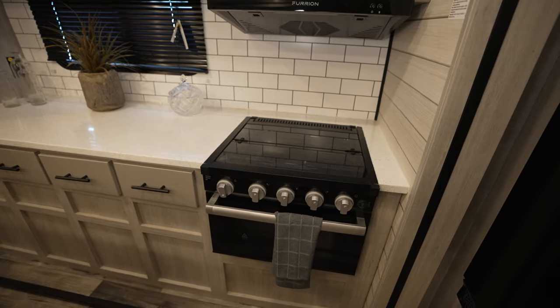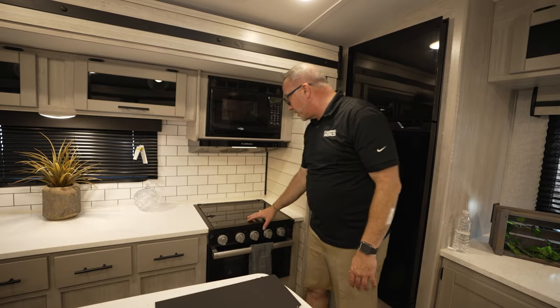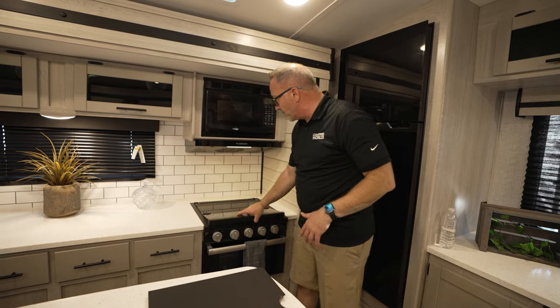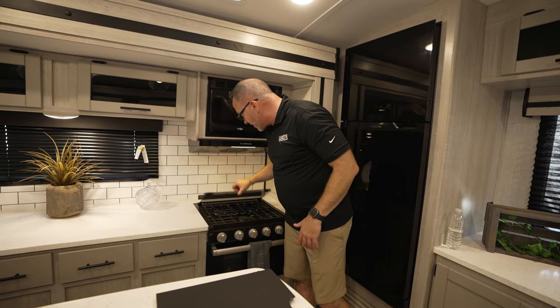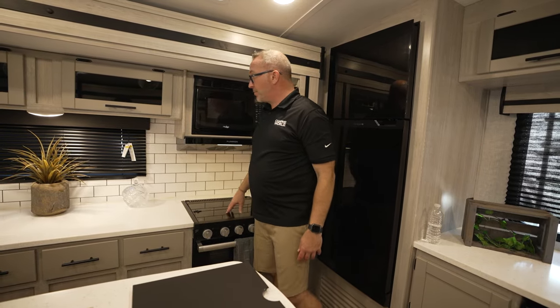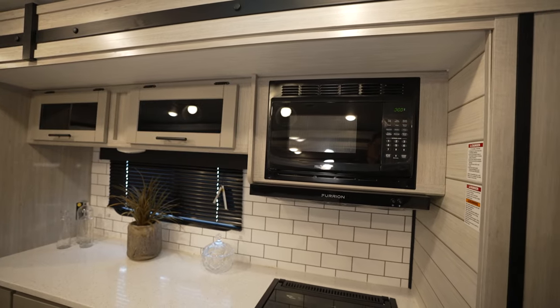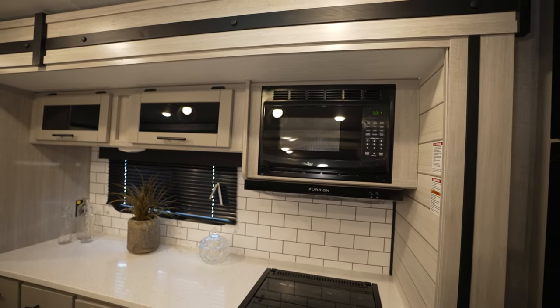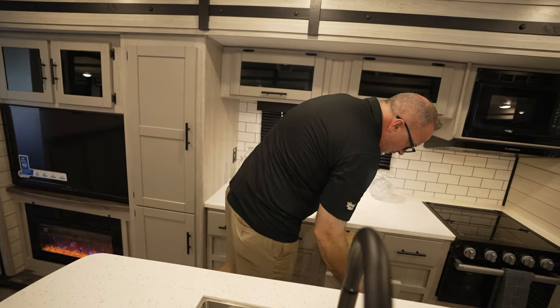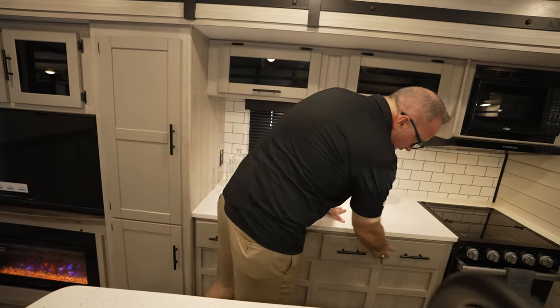16 inch Furrion oven here. Oversized 3-burner cooktop with high output on the front, as well as a recessed glass cover that does double as a backsplash for your backsplash. Nothing like backsplash inception. Then a High Point microwave, Furrion hood, more frosted glass, more drawer storage. Just why not give you more storage than you can shake a stick at?